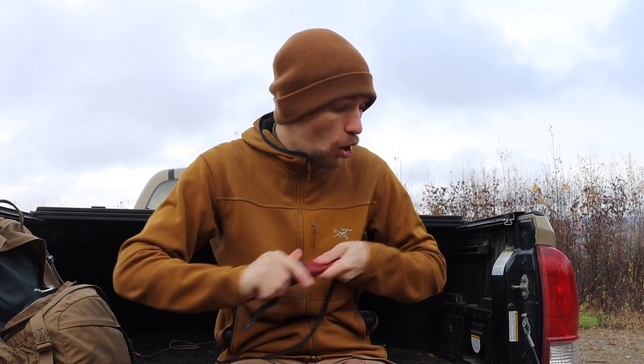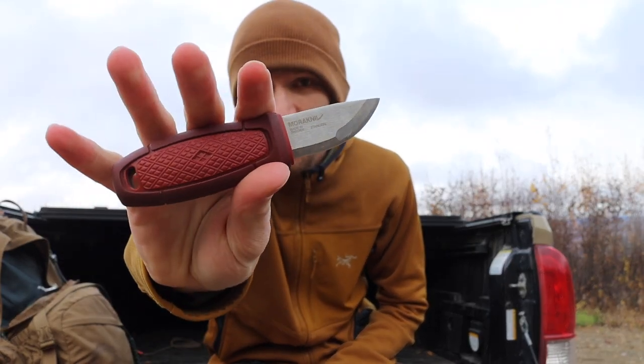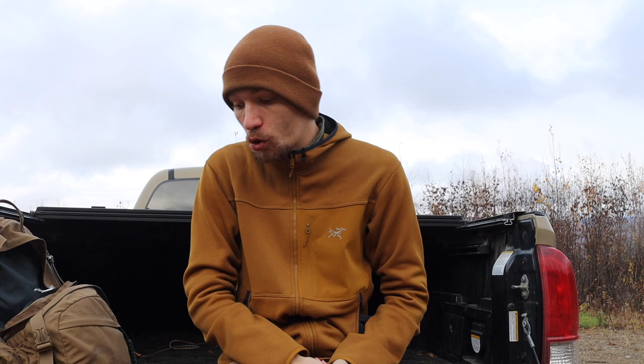Last one up, and I think the only small neck knife in my collection still, is the Mora Eldris. This guy for me was just such a perfect little neck knife, so I had to keep it in the collection, and I have to have one because they are really cool. Not to mention, they were also a gift from a fellow YouTuber that was based out of Anchorage. He has since relocated, but his name was Sweet Costa Rica.